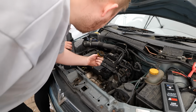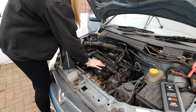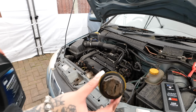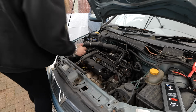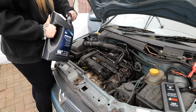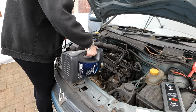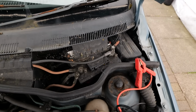Oh, what's that? What's wrong with it? Sludge. No. It's because it's not been driven. Is that bad? No, mine had it, and then you just start driving, and then it goes away. I've never seen a car with that. Yeah, no, you're fine. There's smoke coming out. Yeah, it's because you just had it on. Okay, next job is a new battery.